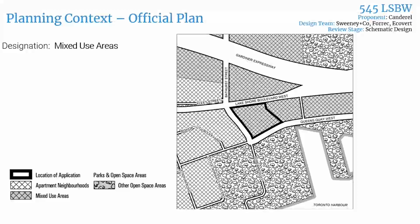And I just want to provide a brief overview of the planning policies that apply to the site. This first map is an excerpt from the city's official plan, the parent plan, and it designates the site as mixed-use areas, which permits a wide range of uses, residential, commercial, retail, and open space, all of which are proposed with this application. Next slide.